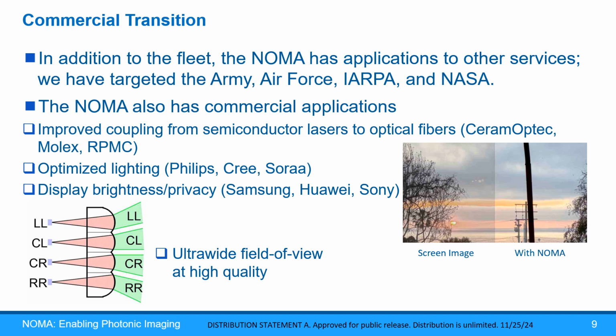Holoptic studied other applications of NOMA technology in the commercial sector. There is a small but rising demand for commercial photonic imaging, and it is likely to increase as the military increases its use. In addition to this, we have targeted 3 commercial areas as possible NOMA markets. Semiconductor lasers are often coupled to optical fibers. This is difficult at present since most semiconductor lasers have astigmatic outputs. Coupling semiconductor laser arrays with optical fiber arrays can require both lens arrays and arrays of anamorphic prisms, which reshape the beam. NOMA technology can replace both arrays with a single, less expensive, smaller array. This is of interest to both optical fiber companies, such as Serum Optech, a Holoptic partner, Molex, and semiconductor laser integrators, such as RPMC lasers, with whom we have worked in the past.